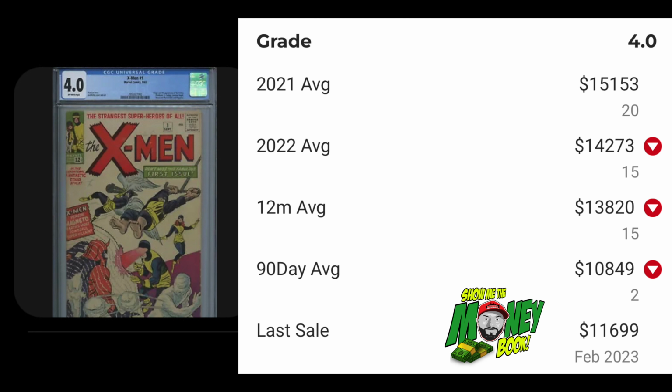I want to get into a little bit about why this 4.0 is up over the average as the 6.0 is down. Again, that was on 2 sales.